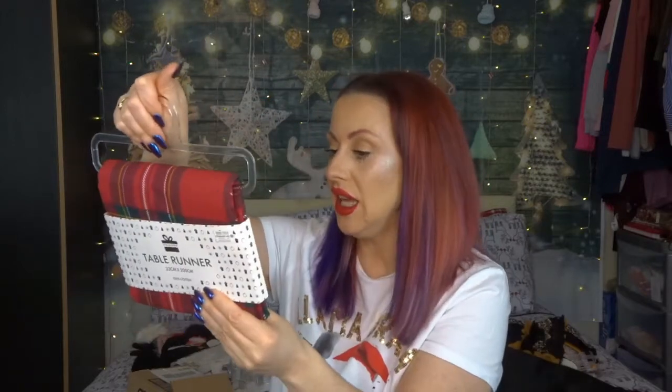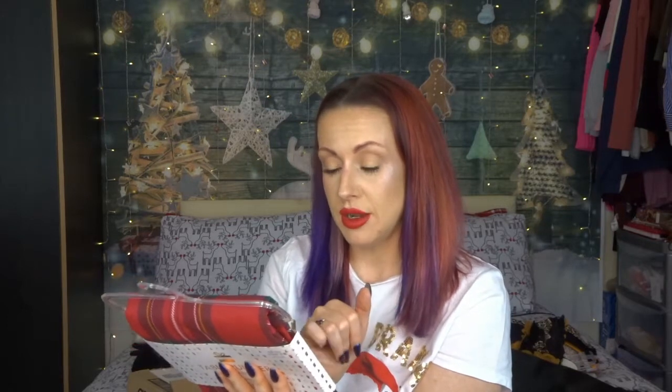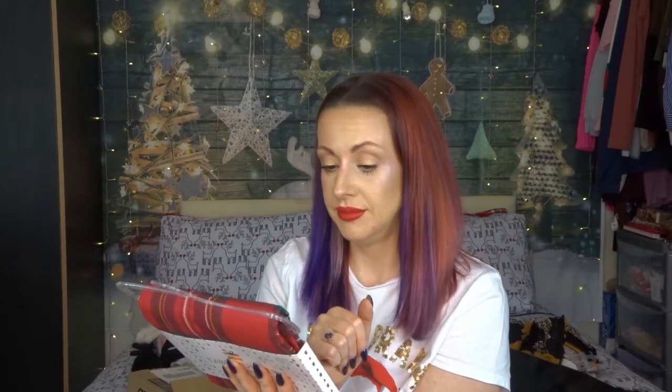It's washable, it's ironable, and you can stick it in the tumble dryer. So this was £7, and it's really heavy, so it feels really good quality. And then, as well, I got this little tartan festively themed table runner. So this will go down the middle and just make it look a bit jazzier. It was £6 for that. And again, it feels really weighty and good quality, washable, tumble dryer, ironing fine.